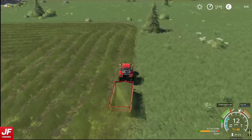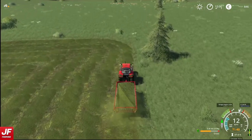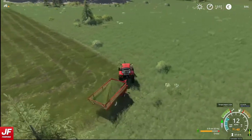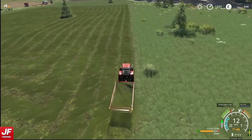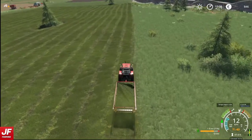But at the same time, this tractor means we can get some bigger tools. If we find bigger tools that are cheap, we can get them. That speeds up the work on the field, which means we can technically work more area in the same amount of time as we were doing with the Fiat. And that means we can make more money.